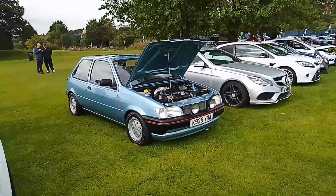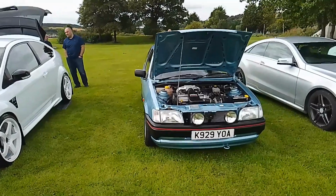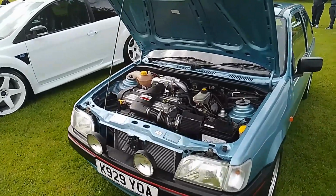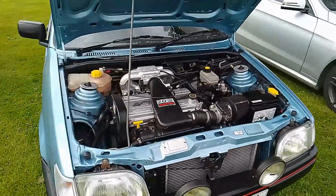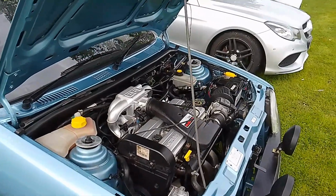Now going back to this little Fiesta we've seen earlier on, this is actually powered by a 2-litre Zetec with 136 PS. So this will shift a little bit. Always did like the look of these Zetec engines.